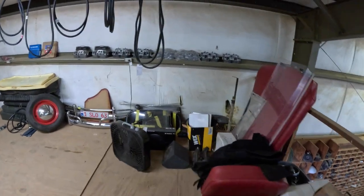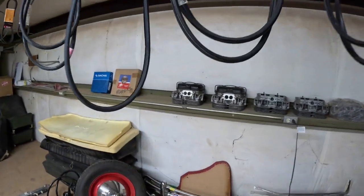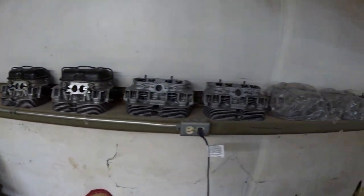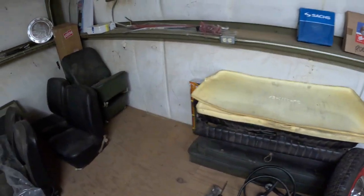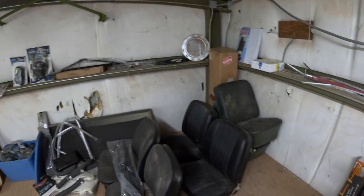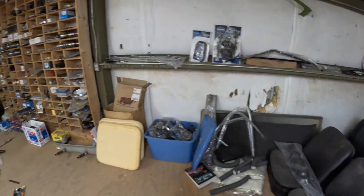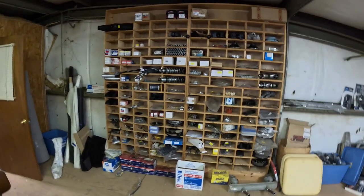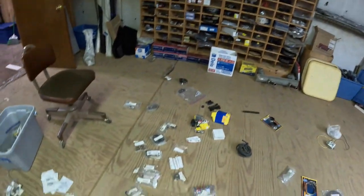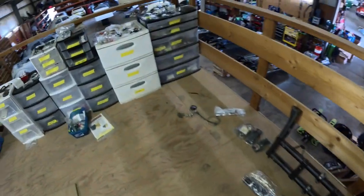So up here, kind of my new parts area. So we've got parts lined up here from projects or slated for projects, and then just some used stuff, seats, but some stuff you can't find. But for the most part, this is our new parts area here. Those are all new parts up there, and we're going through stuff here where we just go through these bins. These are all bins of parts.